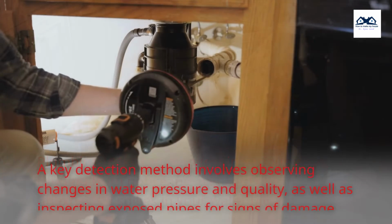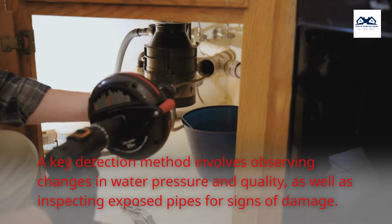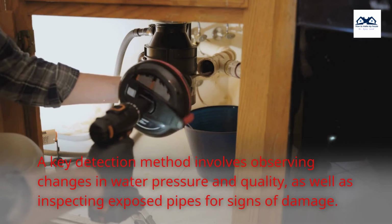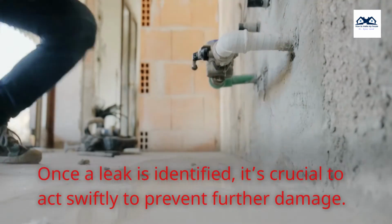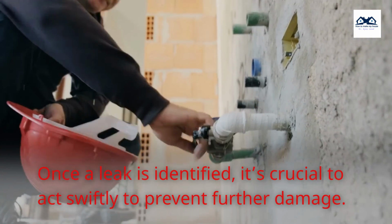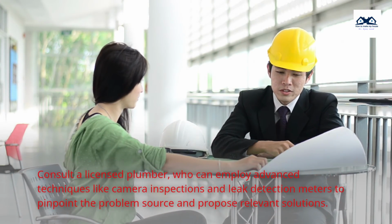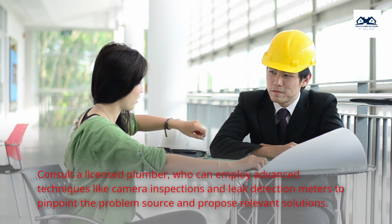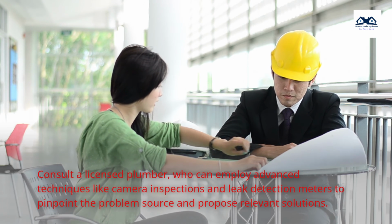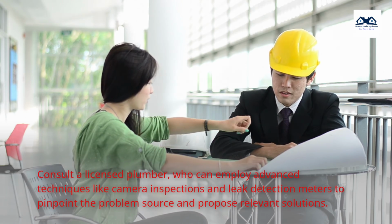A key detection method involves observing changes in water pressure and quality, as well as inspecting exposed pipes for signs of damage. Once a leak is identified, it's crucial to act swiftly to prevent further damage. Consult a licensed plumber, who can employ advanced techniques like camera inspections and leak detection meters to pinpoint the problem source and propose relevant solutions.